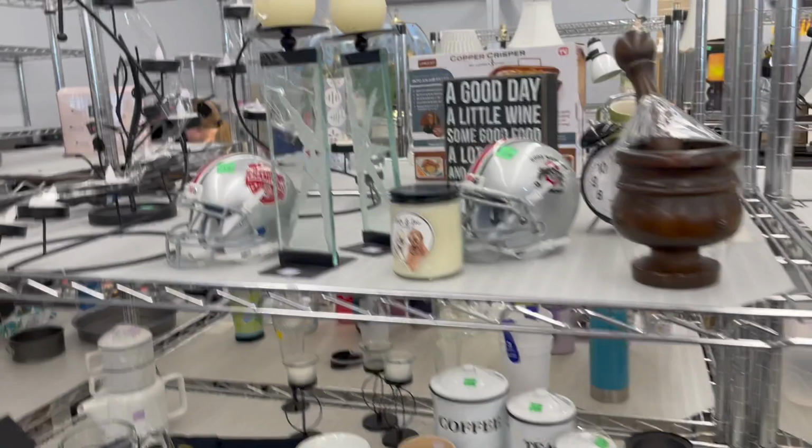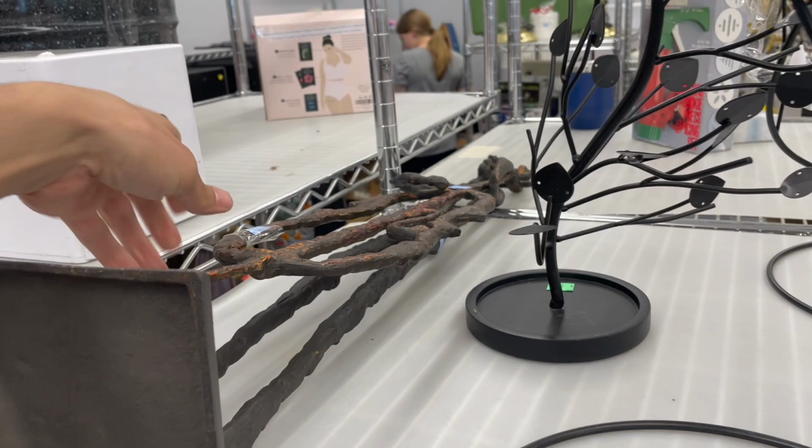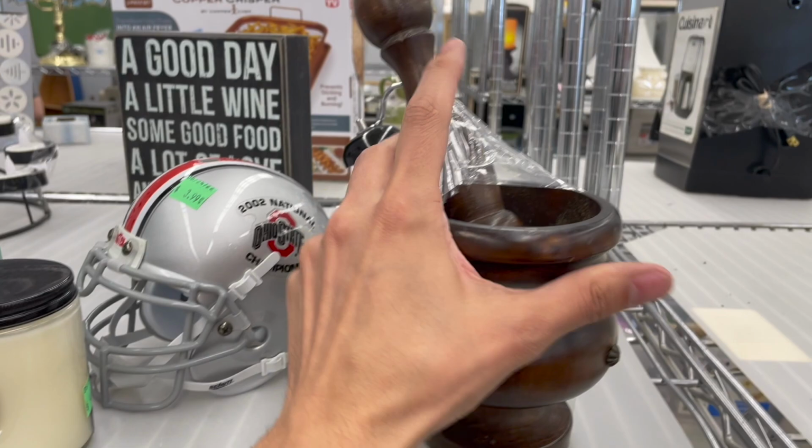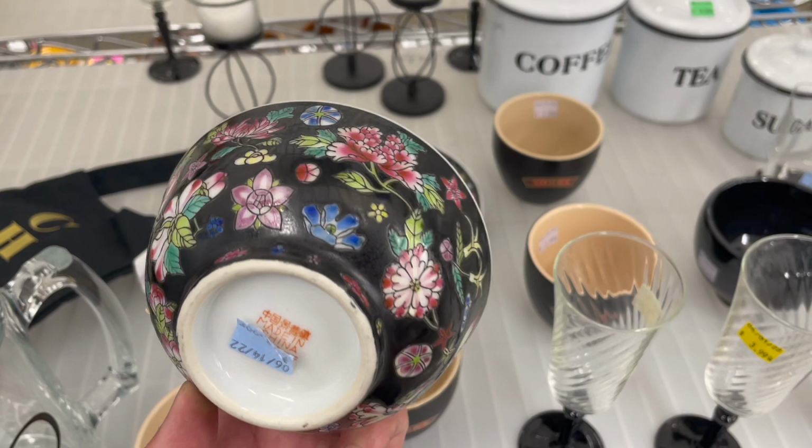Oh, these are still here. I like them. There's a sun on it. Oh boy, I can't even pick that up. Cast iron. $60. Something where you could crush your herbs in there. I thought maybe that was a black glass amethyst.